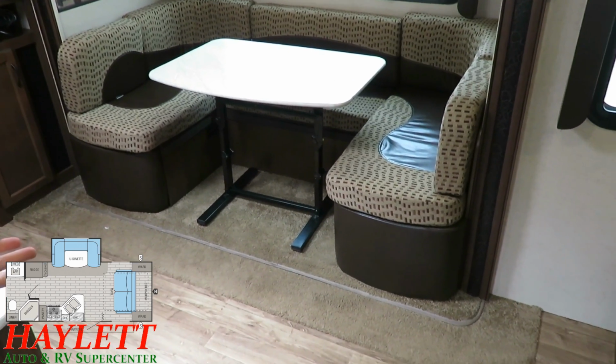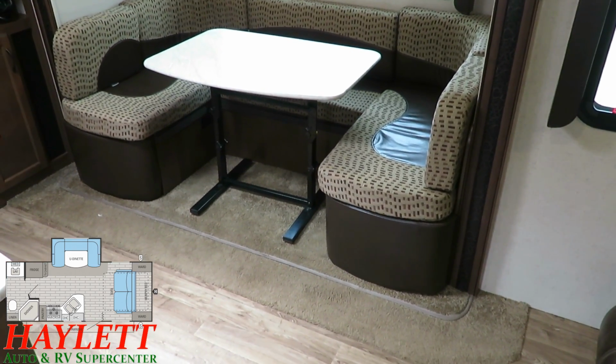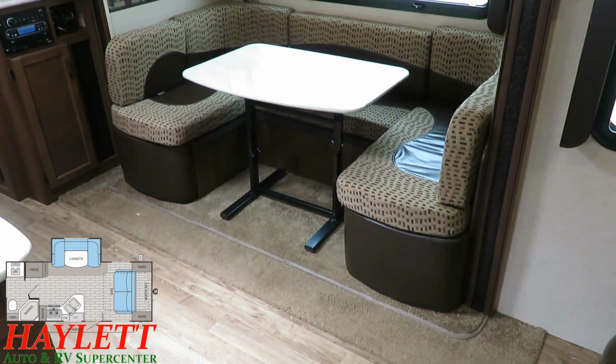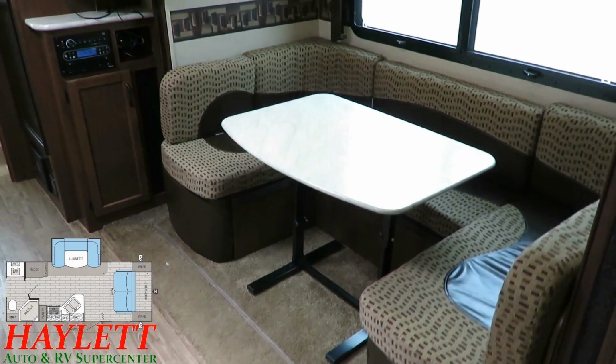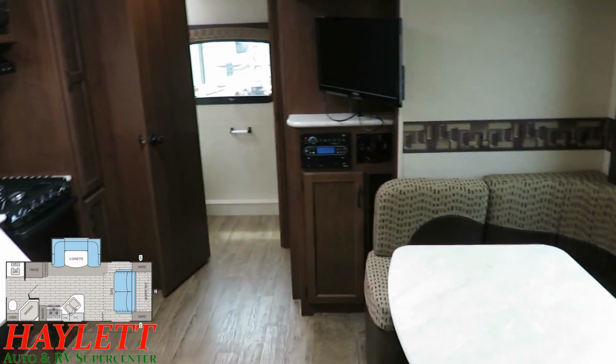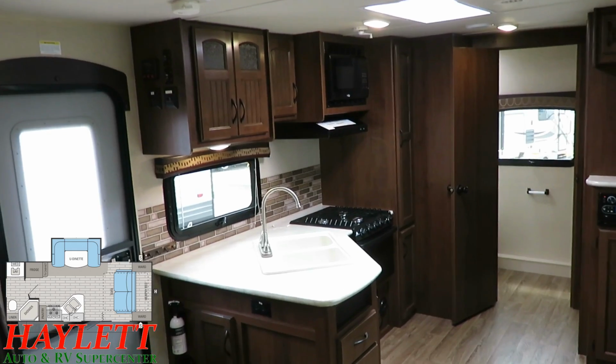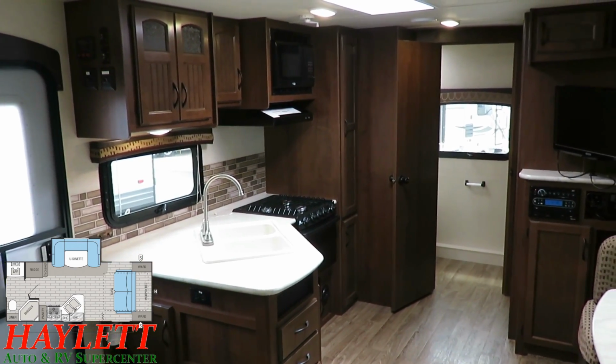And this freestanding table here, if you want to, you could take it outside. The legs fold up and down. You could use it like a coffee table in front of the sofa. You can do a little bit of anything that you want with it. But what's also nice, the whole point of this camper is to do a lot with a little. And the kitchen really accomplishes that very well.